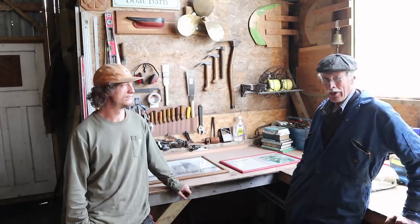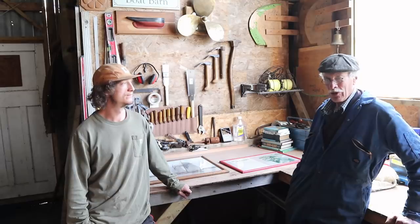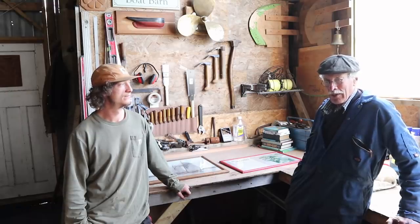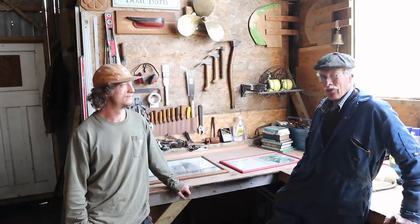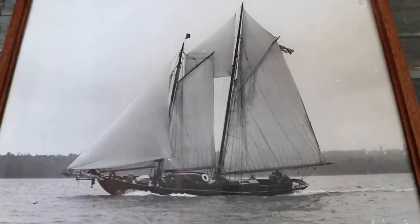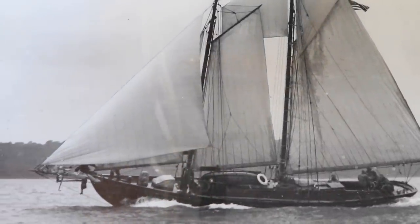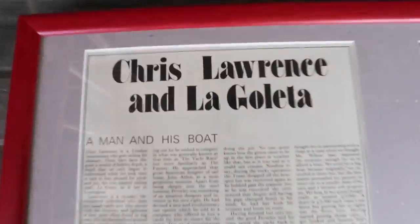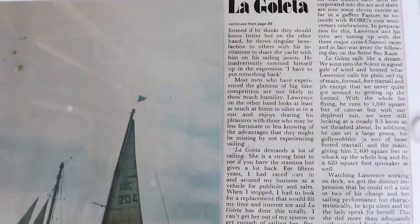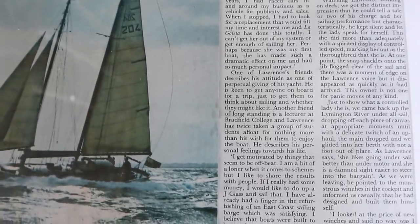But I've always known about Tally Ho, and I saw the articles about when she was rescued and the restoration started. So I've always had an interest in her. But I sailed on La Goleta for 10 years, loosely 10 years, from, let me think, 1967 to 1976, something like that. And as Finn will show you on a picture we've got here, it gives her a brief history, but basically the chap I worked for in London, who was a motor car engineer, Chris Lawrence, he and a friend, Chris Spender, bought her in, I think about 1966, something like that. And she was in a bit of a poor state, but Chris had quite a thriving business and he spent a lot of money on her, and eventually owned her solely himself, Chris Lawrence.